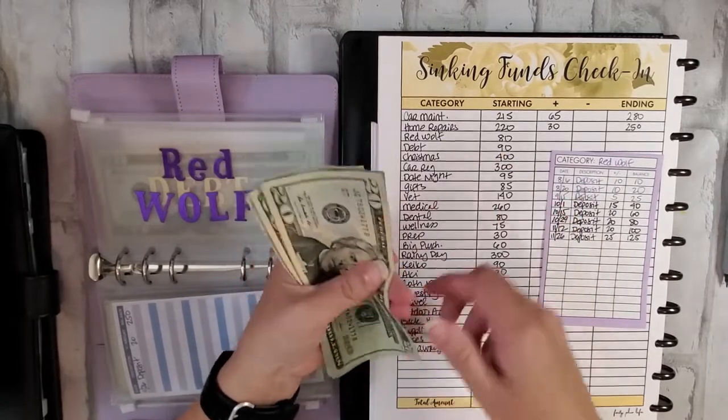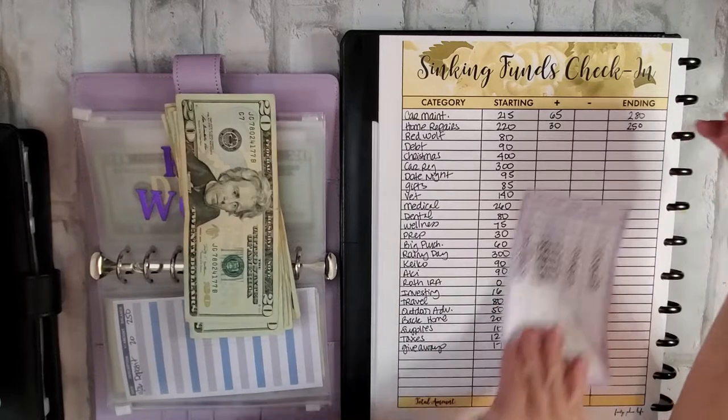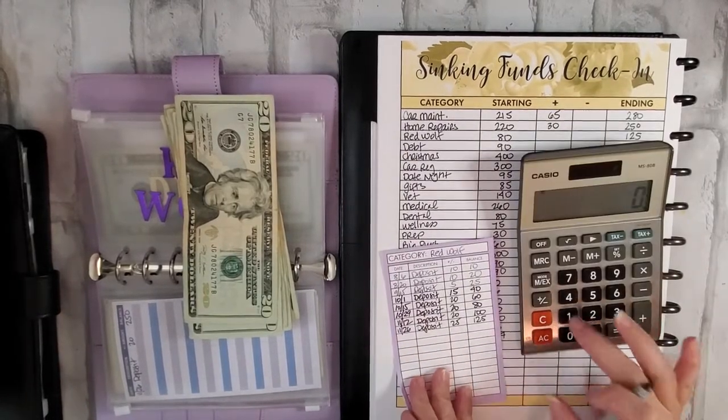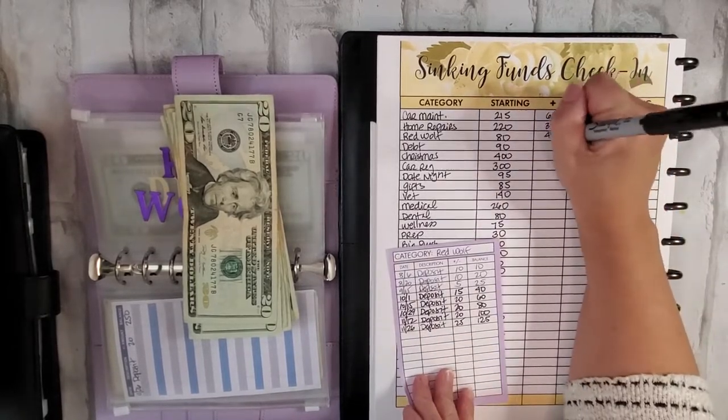Okay, Red Wolf started at $80, $20, $40, $60, $80, $125. Not even going to guess. A gain of $45.